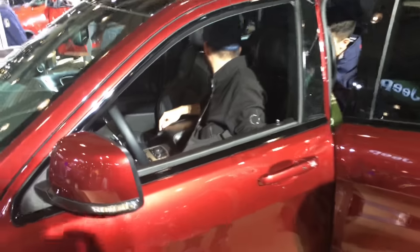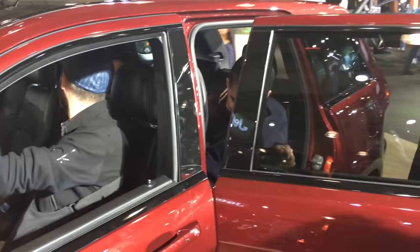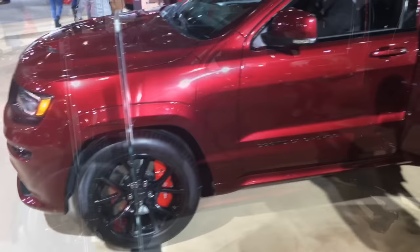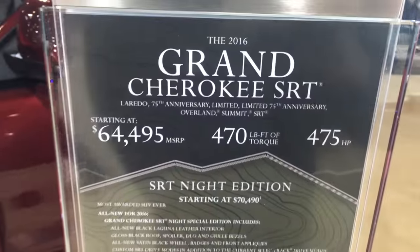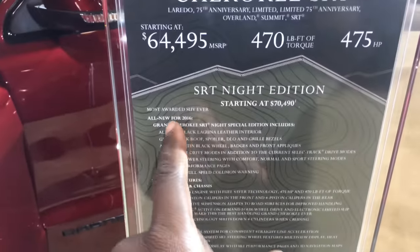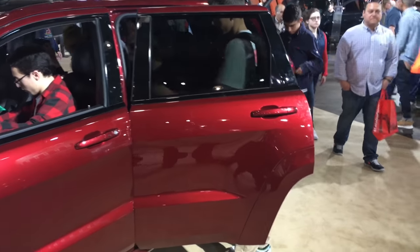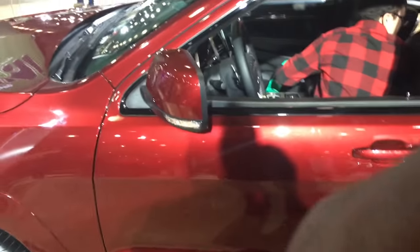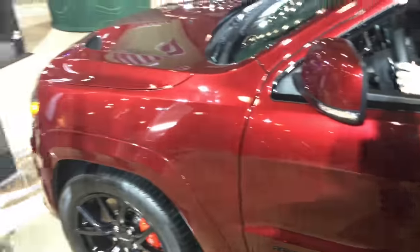USB outlets. I want to get in there so I can show you the stick shifter. What kind of color is this? So it's the 2016 Jeep Grand Cherokee SRT, 65,000. Doesn't say, oh, this is called the Night Special Edition. So the Night Special is like wine, burgundy, beige, well, it's like kind of like maroon. It's a nice color. I would never buy this color, but it is really, really nice. This must be like a $1,000 paint job option.